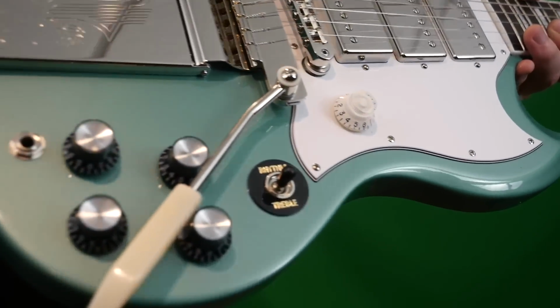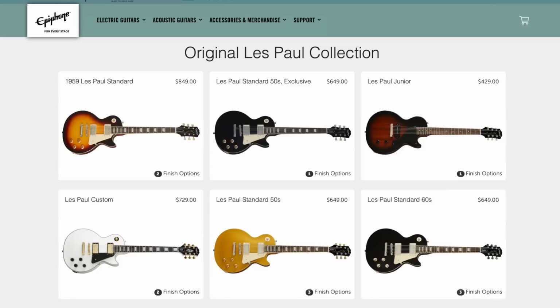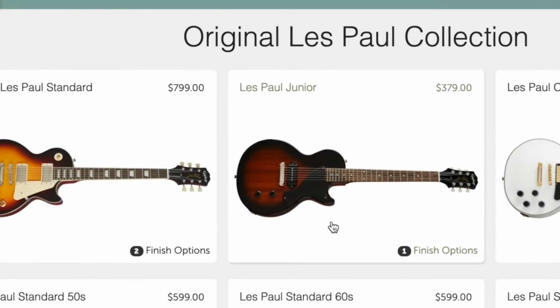But the other ones, I feel the price increase is justified based on the market today. However, I'm really curious, has Epiphone changed their prices yet? Maybe they'll do it later this week if they haven't already, but let's take a look here. Yep, these look just slightly higher as well. Take note of the Junior at $429. That's up about $50 from what it used to be.